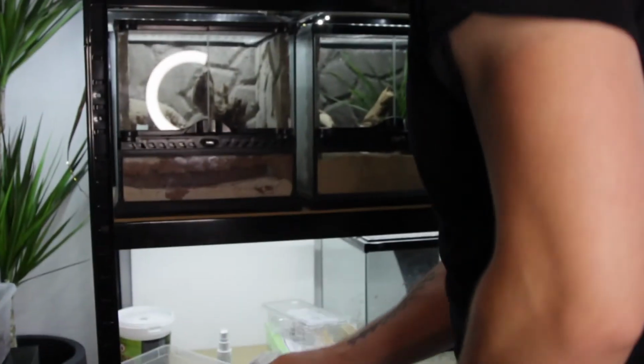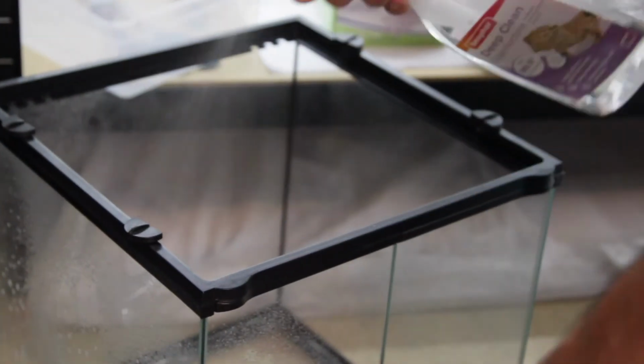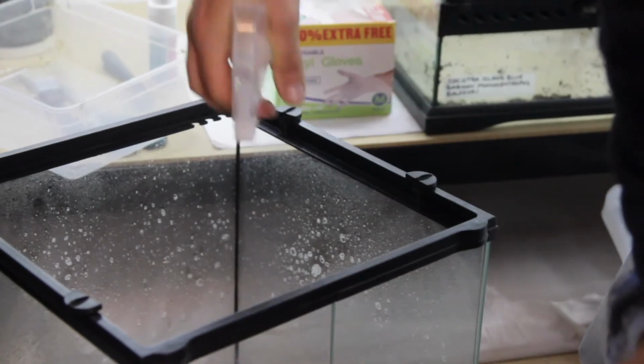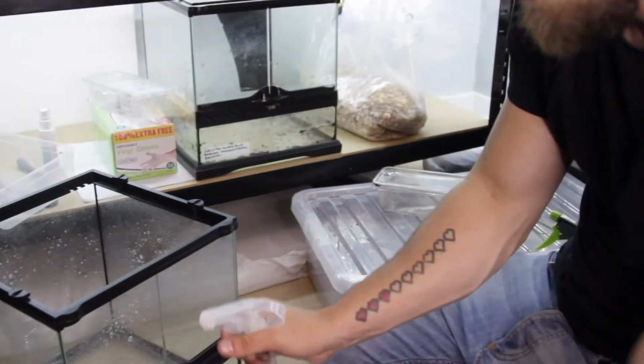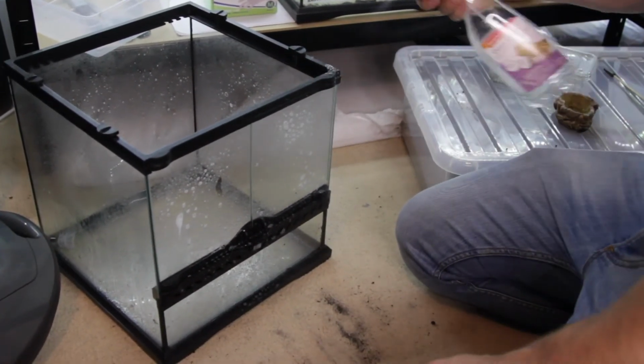We're just going to chuck a load of this in. This stuff is just deep clean spray. It's good for animals, so you can use it in reptile enclosures as well as tarantula enclosures. It's not toxic, just don't feed it to them. You should be fine. I'm just going to let that sit on there.